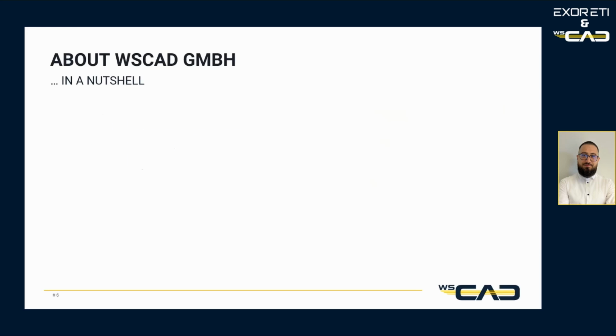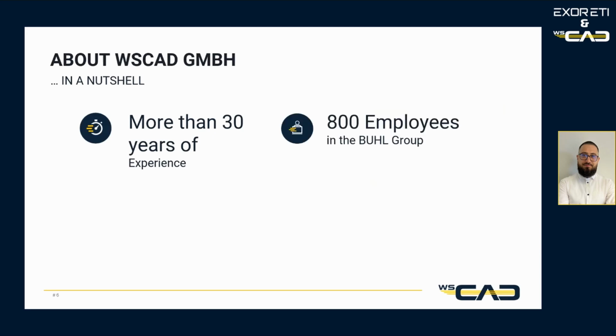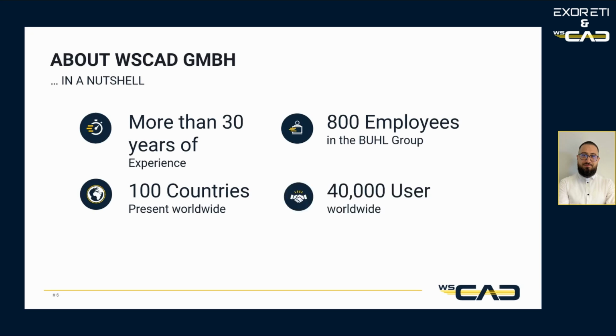As you can see, WSCAD is both a company and powerful software solution with a legacy spanning over 30 years. What began as a small business has grown significantly and is now part of the Bull Group, employing over 800 people. Today, WSCAD has a truly global footprint, present in over 100 countries and trusted by more than 40,000 users worldwide.